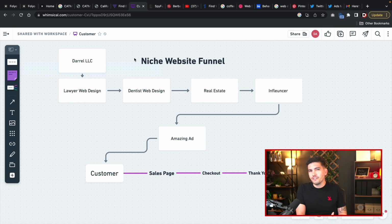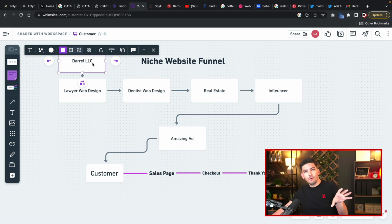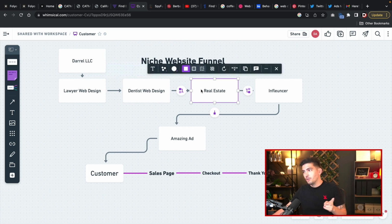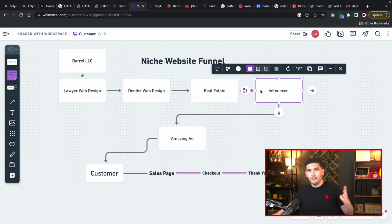Wouldn't it be easier to just target a niche and work on that niche, especially when those are high ticket clients? So for example, we have our main company, and then we have a few options. We can really get creative here. I actually know someone who has 5 different websites and markets to 5 different clients. So here we have lawyer web design, dentist web design, real estate web design, influencer web design, roofer web design. You want to target those big ticket clients and make websites dedicated for those specific niches.